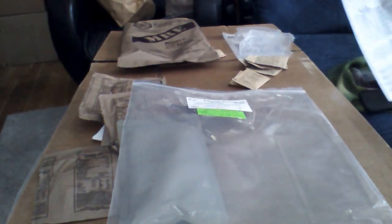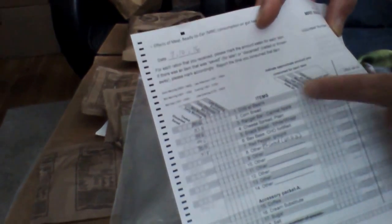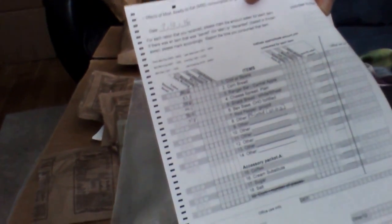Every day I fill out one of these forms. It's a digital type of deal. They scan it in a machine. It has the weight of the food, what the item is, and the percentage amount of what I consumed. It's pretty self-explanatory for every meal.